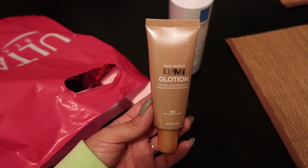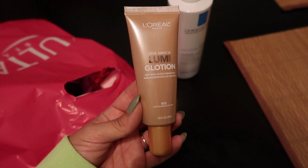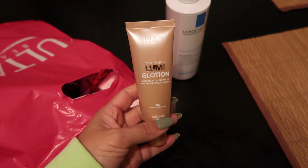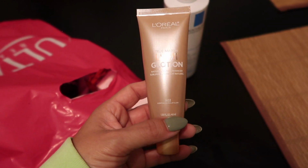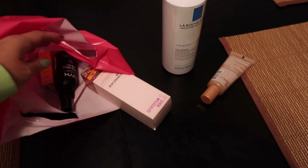Then I have another Ride or Die product, which is, I guess you can say, my foundation, even though it's not really foundation. It's just like a moisturizer, I guess. And I do put it on top of my SPF. This is the L'Oreal Lumi Glotion in Light. That is the one that I use.